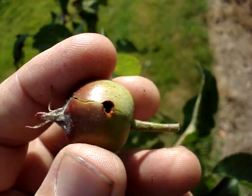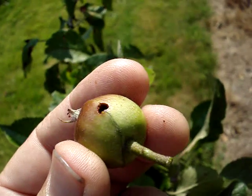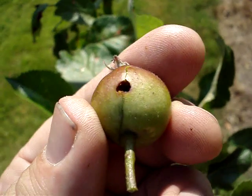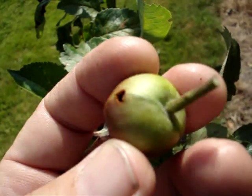Hi, this is apple sawfly damage. I've just cut off an apple in a bunch which had been damaged by apple sawfly, and then I noticed this one next to it. Now that's a big hole there.